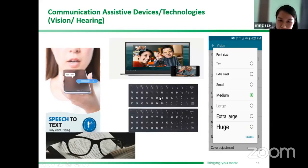And this is an enlarged keyboard sticker. You can paste it onto your keyboard, then it's easier for them to see the letters when they want to type the words. And one of the functions of the phone nowadays is that you can also choose your font size. So you choose the one that is comfortable for your reading size. Okay, so these are the communication assistive devices.